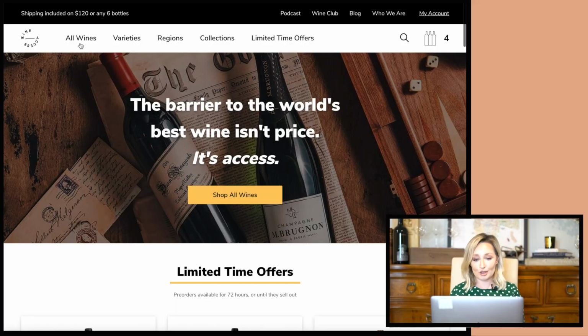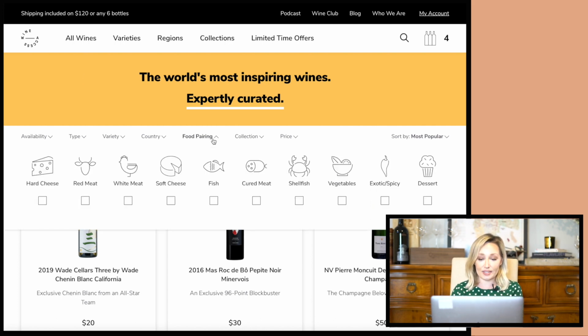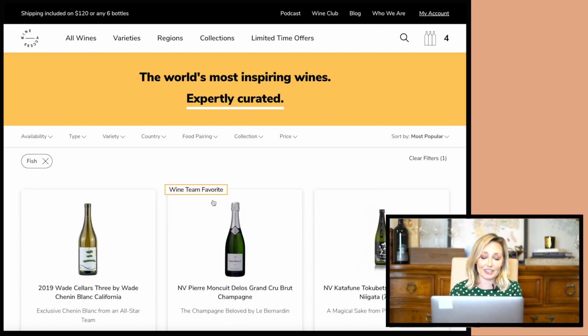And then let's just say you want to completely take out region or variety or even price in the equation. Let's just say you're having some seafood for dinner and you're like, I don't know what wine to pair with this. Well, they've got a button for that too. So you're going to go back to all wines, and instead of selecting a variety or a country, you're going to select food pairing. So like we said, we're going to have some fish for dinner. So we're going to click that and up pops a whole bunch of different options.